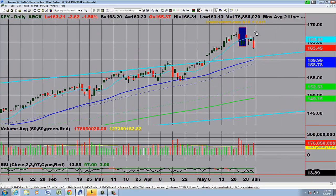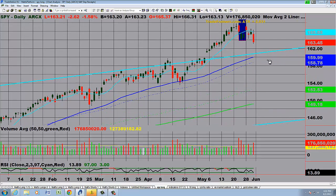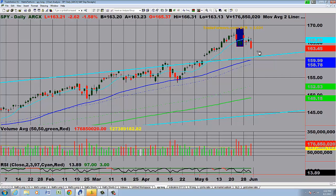Now, of course, this would get negated if we ever took out the highs of this pattern, which are a good 5 points away in the SPY. So logical points to find support are at the 50-day moving average, which is right around 160, and also around that gap. The other thing to note is take a look at the patterns down here. You have increased volume on the downside. The few days that we had rallies since this top was put in, that key reversal day, you've had very weak rallies on light volume. This is showing that there's some serious institutional selling. So that is another factor to consider.